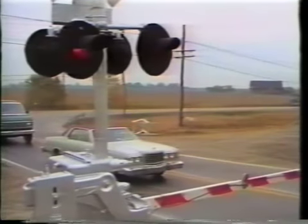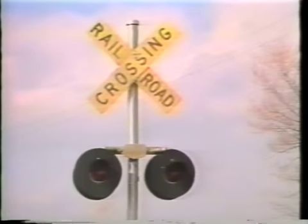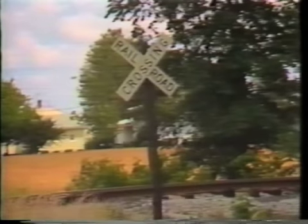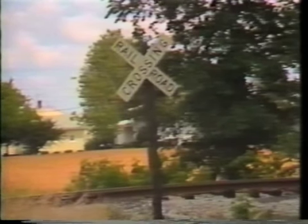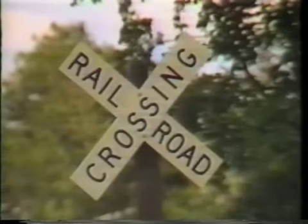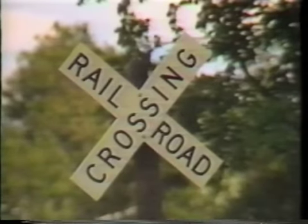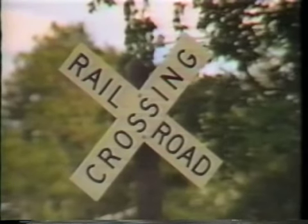The protected crossing with a gate, used in areas with heavy traffic flow. The protected crossing without a gate, just flashing lights and bells, in areas with moderate traffic. The third type is an unprotected crossing. No lights, no bells, no gates, only a pole with cross arms saying, railroad crossing. Use extreme caution with this kind of crossing. Come to a complete stop and look both ways before driving over the tracks.